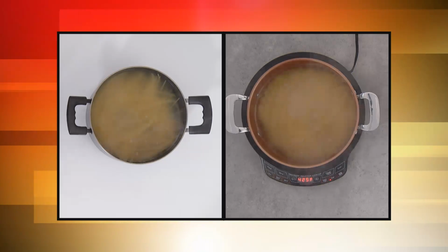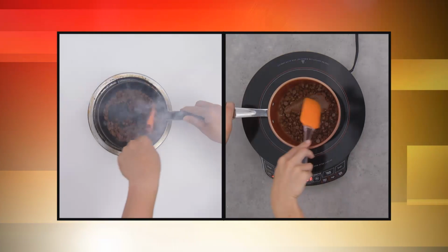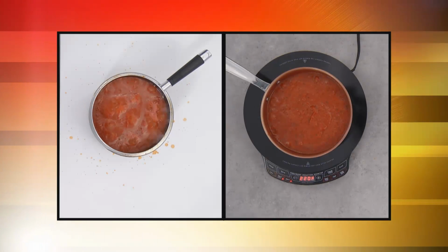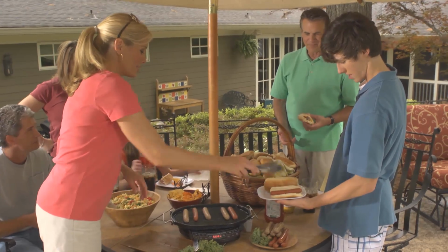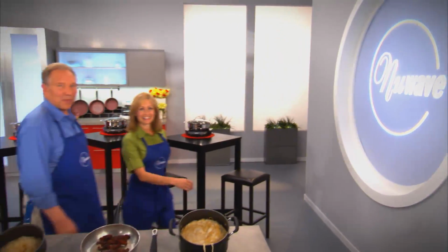Make pasta in half the time. Melt butter with no chance of it burning. Melt chocolate to creamy perfection. Make sauces with perfect temperature control. It's small, it's efficient, it's clean, and it's safe. And because it's portable, you can take it anywhere. So it's perfect for buffets and outdoor parties. To tell you more, let's join Bob Warden and Jenny Repko at the NuWave Test Kitchen in Chicago.